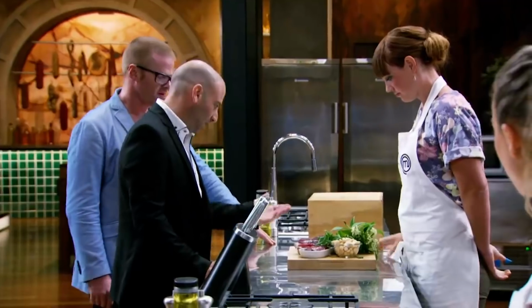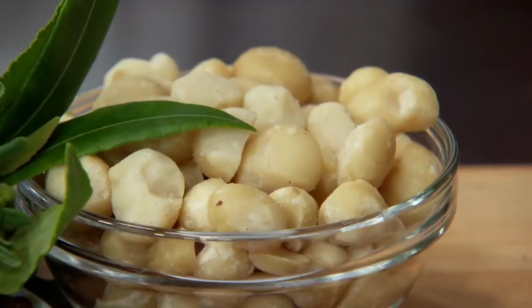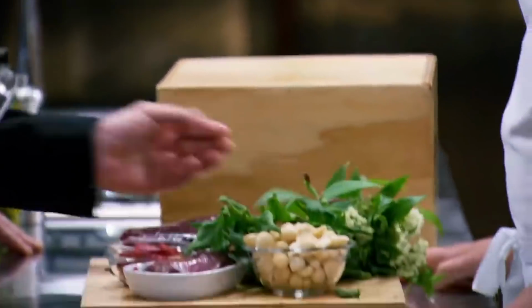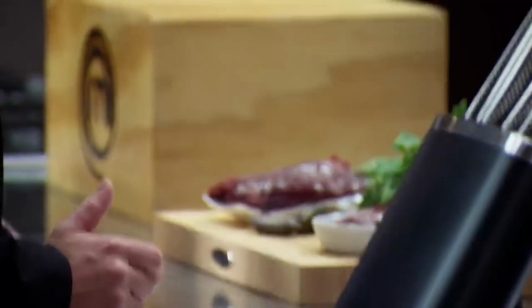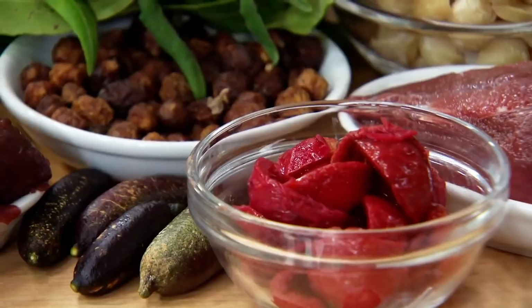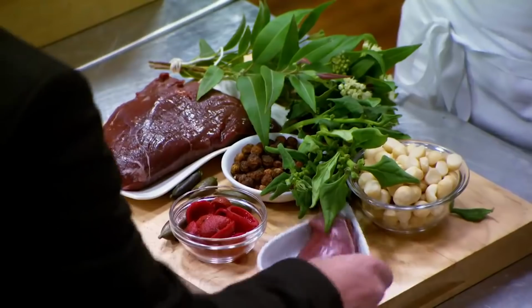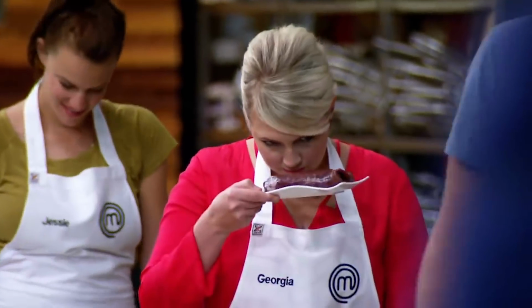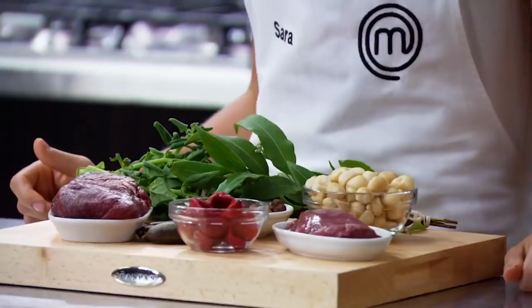Finger limes. Finger limes, yep. Macadamia nuts. Is this lemon myrtle? Correct, lemon myrtle. Bush tomatoes, warrigal greens. Anyone know what these are? Quandongs. Quandongs. And finally, the two meats. Super lean, good for you. Wallaby. Correct. And emu. Oh, wow. Emu. Yeah.